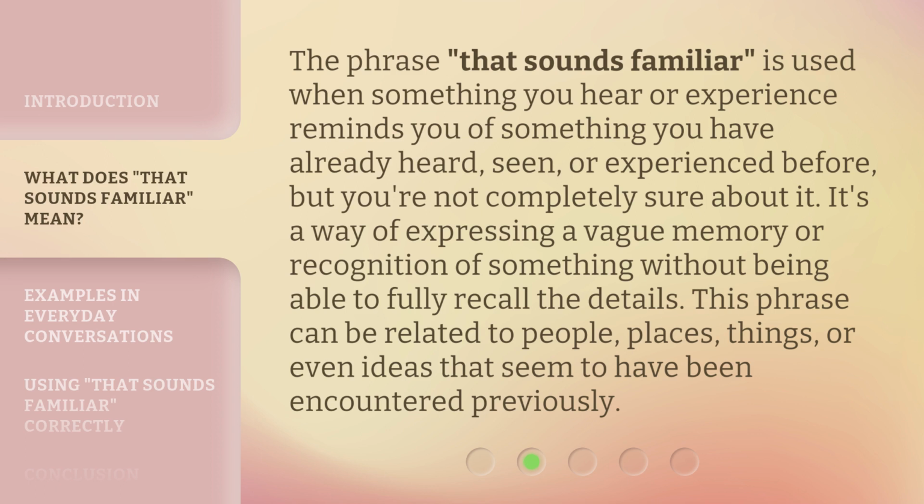The phrase "that sounds familiar" is used when something you hear or experience reminds you of something you have already heard, seen, or experienced before, but you're not completely sure about it. It's a way of expressing a vague memory or recognition of something without being able to fully recall the details. This phrase can be related to people, places, things, or even ideas that seem to have been encountered previously.